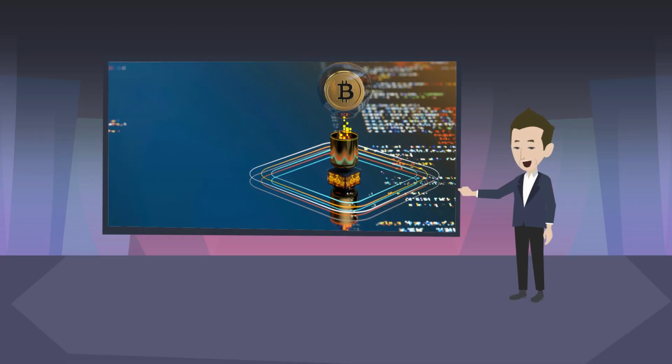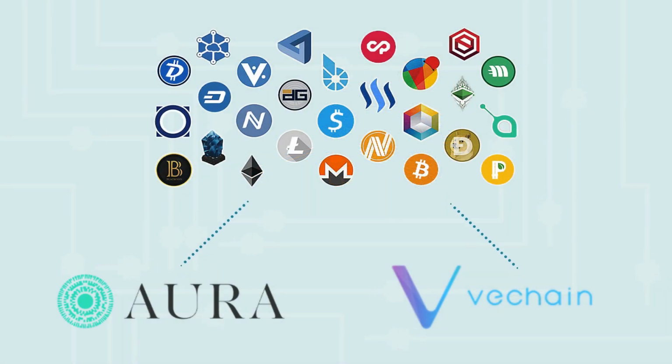The future of anti-counterfeiting technologies will involve blockchain. LVMH has partnered with Microsoft and Consensus to develop Aura, a blockchain-based platform to authenticate luxury goods. Shanghai-based VChain also develops blockchain platforms aimed at, among other things, fighting counterfeiting.